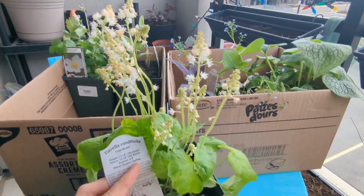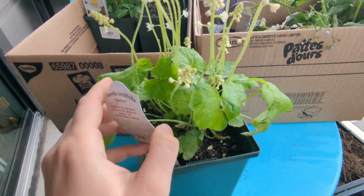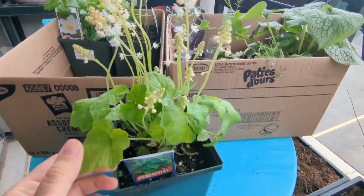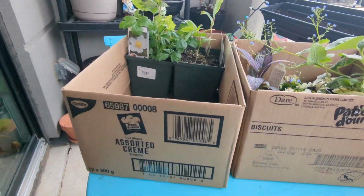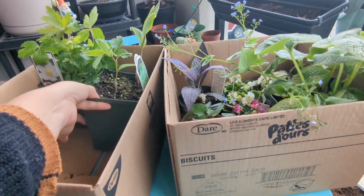This one also says it blooms in spring, which most of these bloom in spring, so I have a lot of spring blooming plants, but that's when I need it, you know? That's when I'm sad from the winter. That's when I need all the flowers to come up. But look at the leaves as well. They're very cute. So we've got lots of nice leafy greens for the space.